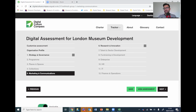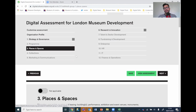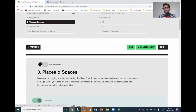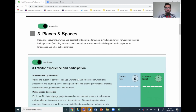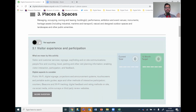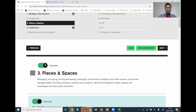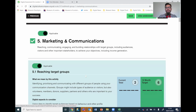This is an assessment that I've already started. And these are all of the different activity areas that you can choose. As you can see, these are all grayed out, and it's because I've selected them as not applicable. But as soon as you tick that, it means you can start filling out all of the questions. The other good thing is that you can also gray out specific questions. There might be activity areas within each activity that aren't relevant, but some that are. So you can cross out the ones that aren't and include the ones that are. For now, we're just going to look at marketing and communications, because this is the one that we're going to go through together before we then let you go and do the area that you fancy.